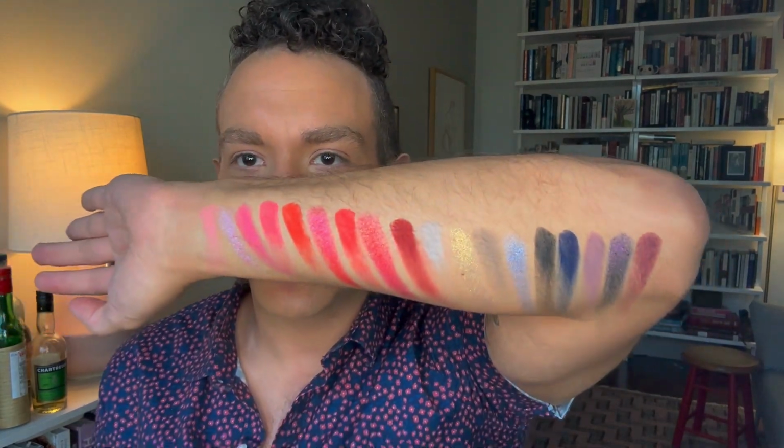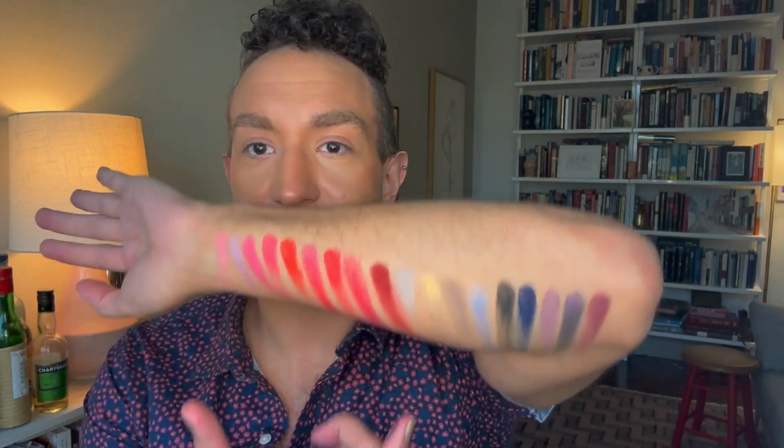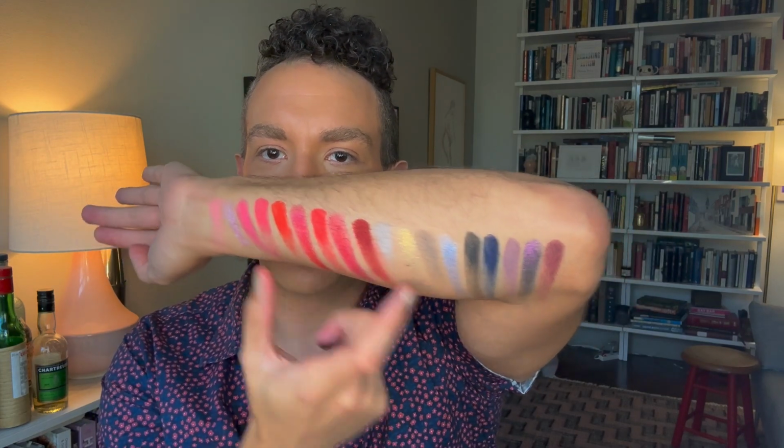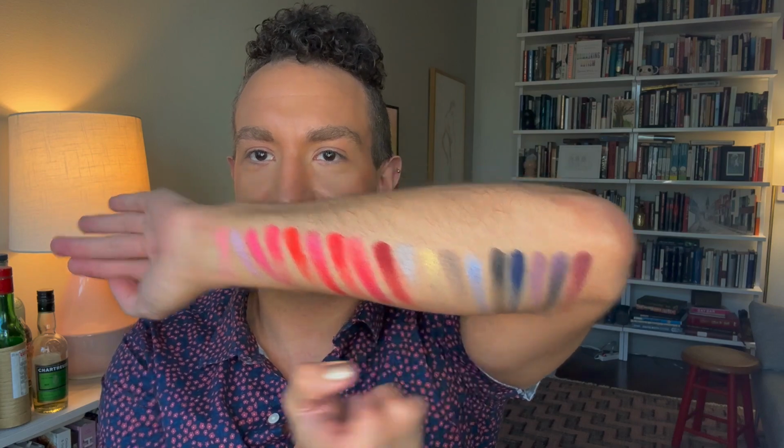So I think this is a really cute color story. I like some of the tones here. I probably won't use these very much, but I am very, very excited to use these. And I think you could probably do some really interesting pairings because these are more blue-purple. I think they'll pair really nicely with these red tones. So I'm excited. I'm gonna go wash my arm off and I will be right back to start some looks.